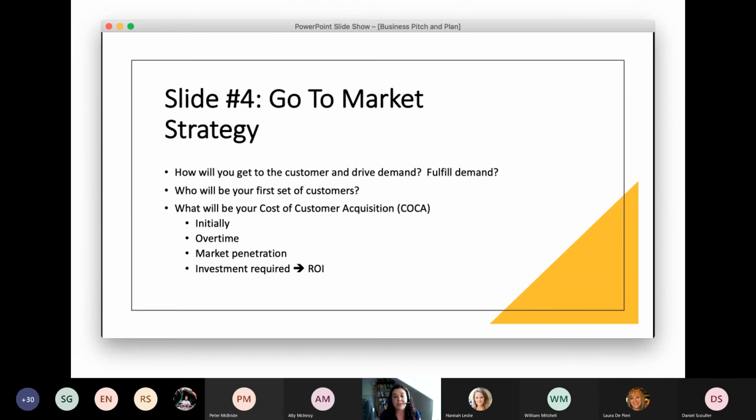So for example, we talk a lot about cost of customer acquisition. So how much does it cost to actually acquire a customer, which a lot of people don't usually think about. And then also, if you are going for investment, what is the return on investment, and when might that happen? So in the marketplace, it's more than just about who the customer is and how you're going to reach them. It's also just trying to understand the full landscape as well. So I think that's what's really key here.